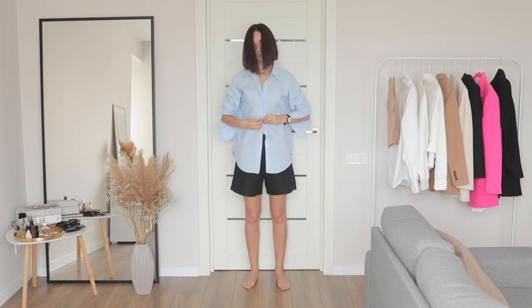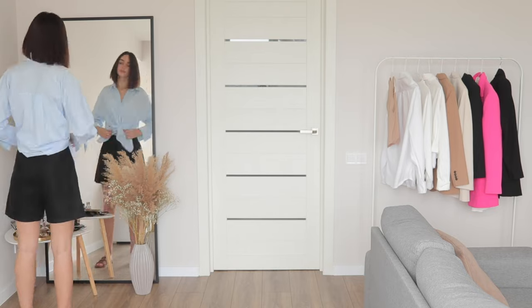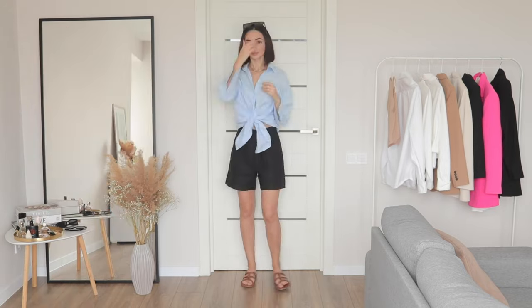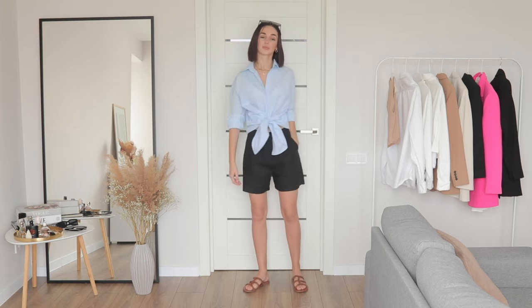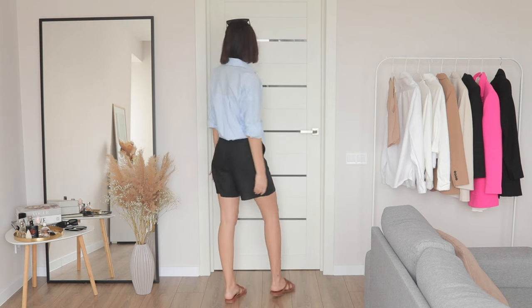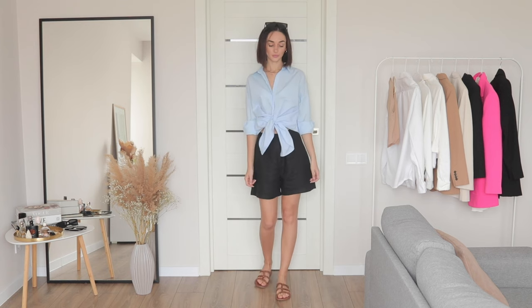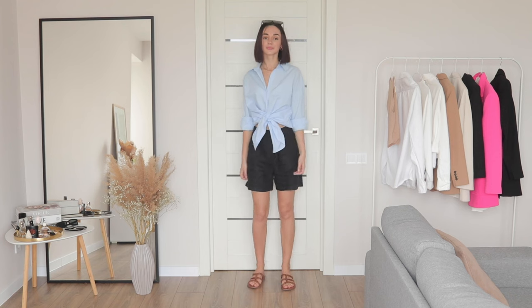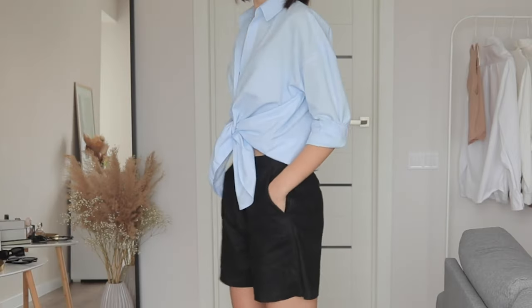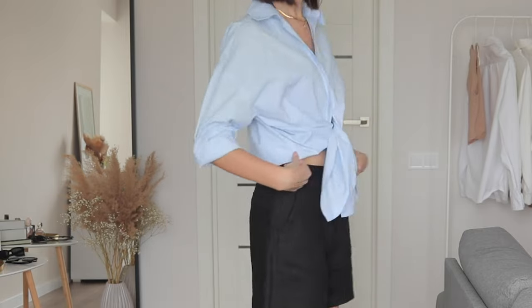Also, these linen shorts are amazing in that the linen fabric is breathable. That's why my next outfit is inspired by vacation. I'm wearing linen shorts and a linen shirt. This is the best combination for a vacation since your body will be able to breathe and hide from the burning sun. I put on my favorite flip-flops in a tan color as they blend with my skin tone and make my legs look slimmer and longer. I also made a knot and rolled up my sleeves to make the outfit more careless.